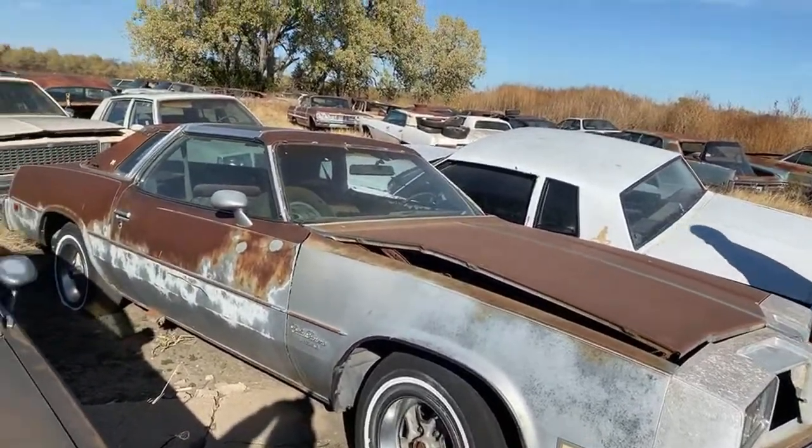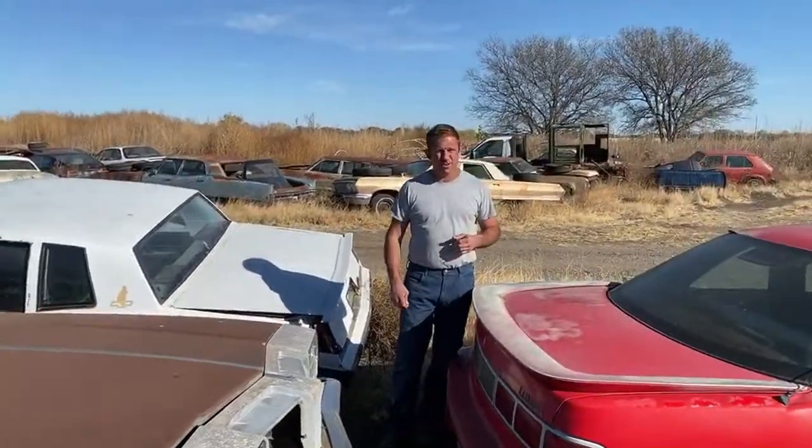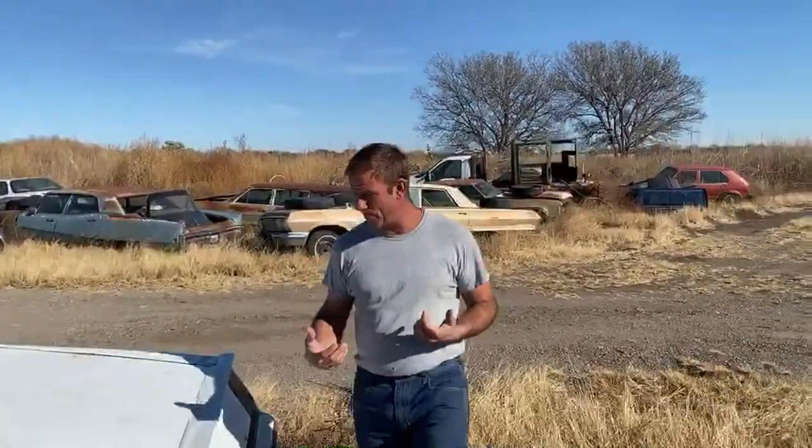78 Cutlass, how much for the whole car? That's Tomas. And there again, which car, what are we talking about? That's why we need to have those conversations. I can send you more detailed pictures and we can go from there.